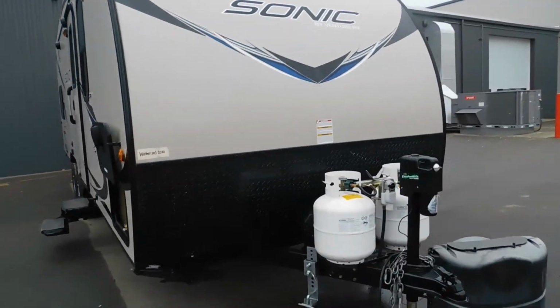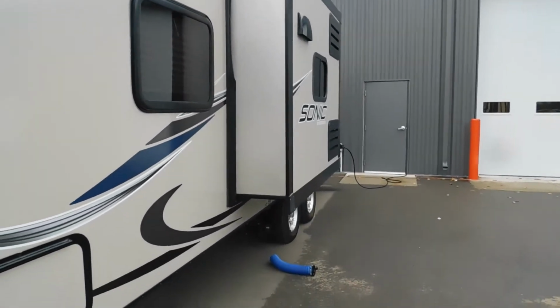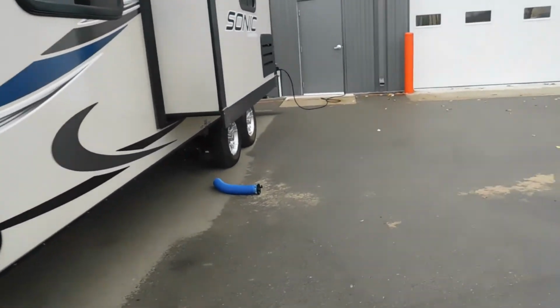A couple things I want you to take into consideration. First and foremost, your slide. I've already put it out. It doesn't come out far, but just make sure you've got room for your slide to come out, nothing to impede it from going in or out, nothing hanging on top of it.